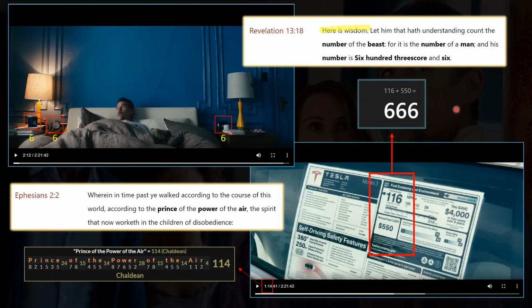But again, the Satanists like to take the sacred understandings, the sacred numbers, and basically light them on fire and make everybody afraid of them. And they put them in scary movies like this, so that people look at a number like 666, they kind of get freaked out by it, and then they never look deeper into it.